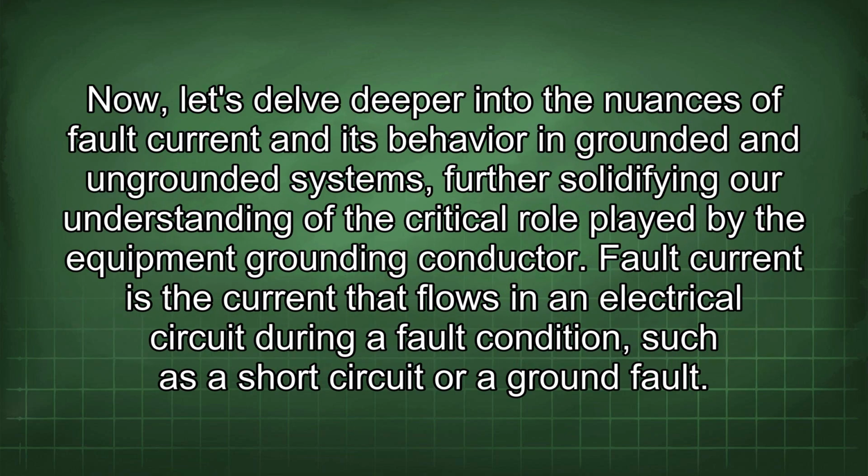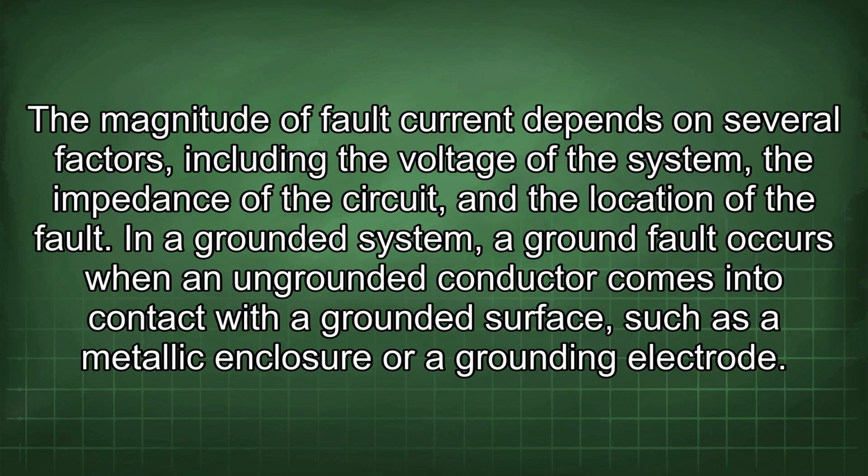Now, let's delve deeper into the nuances of fault current and its behavior in grounded and ungrounded systems, further solidifying our understanding of the critical role played by the equipment grounding conductor. Fault current is the current that flows in an electrical circuit during a fault condition such as a short circuit or a ground fault. The magnitude of fault current depends on several factors, including the voltage of the system, the impedance of the circuit, and the location of the fault.